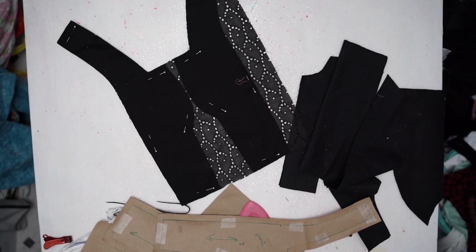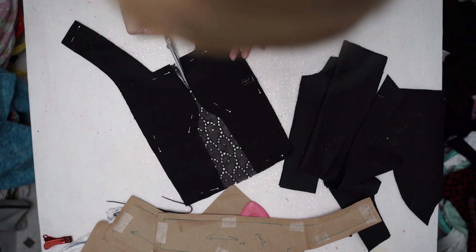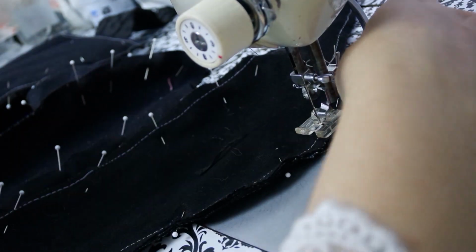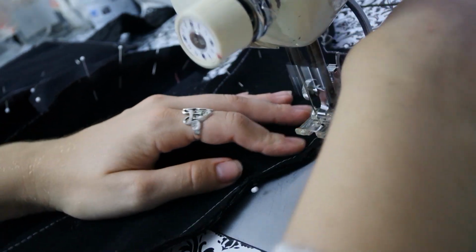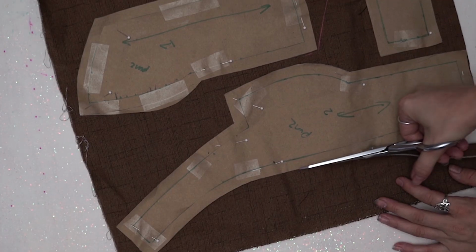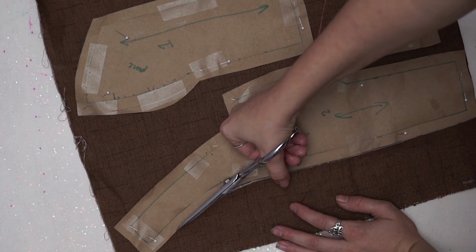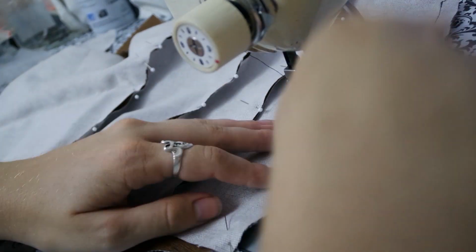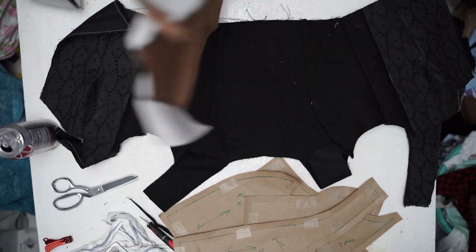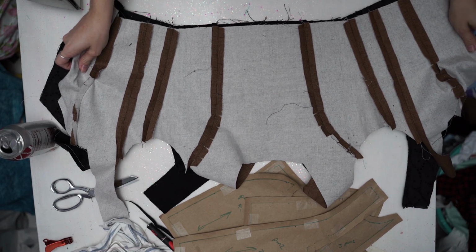Then I moved on to the lace-up bodice, and I cut one layer of black twill and faced it with some eyelet cotton. And you'll notice that this says "puns" because I'm working on another Rapunzel and she'll be coming out probably sometime next year. I sewed up all of the black layer, and then I cut one brown layer and sewed that all up together.